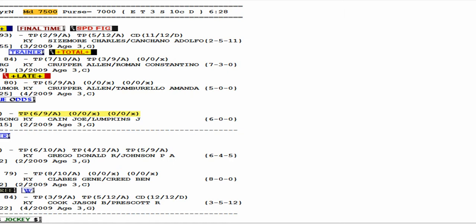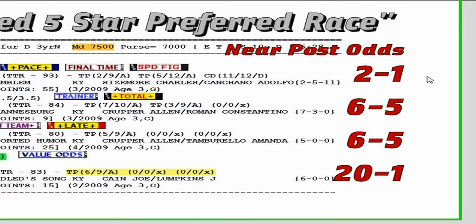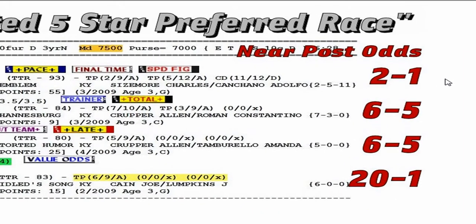But the whole thing is, what's the most important thing? Now that we've established there's a race we're interested in, and we have a value odds horse that could be of possible interest, the most important thing to the whole process, what are the odds near post time? Here you can see Group A. The 9 was 2-to-1. The entry was 6-to-5. And our value odds horse is 20-to-1.